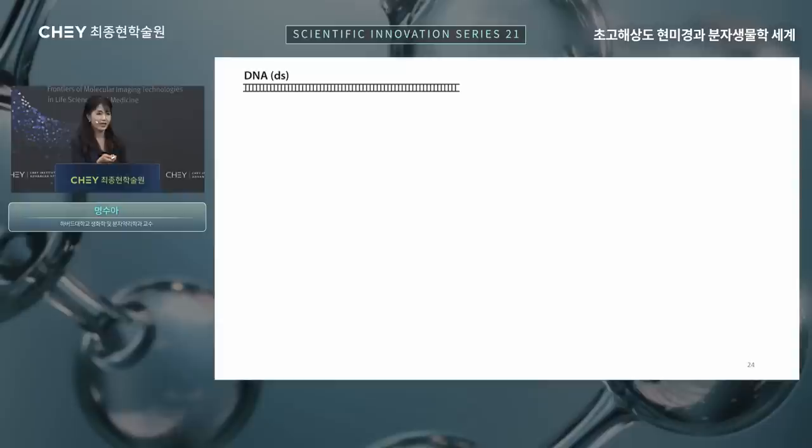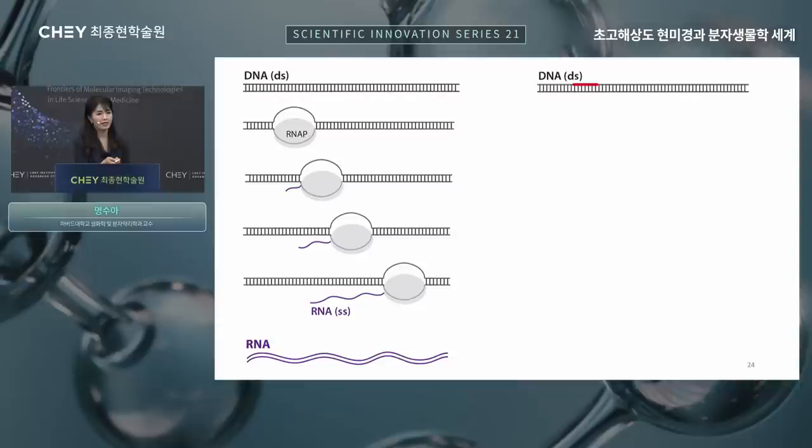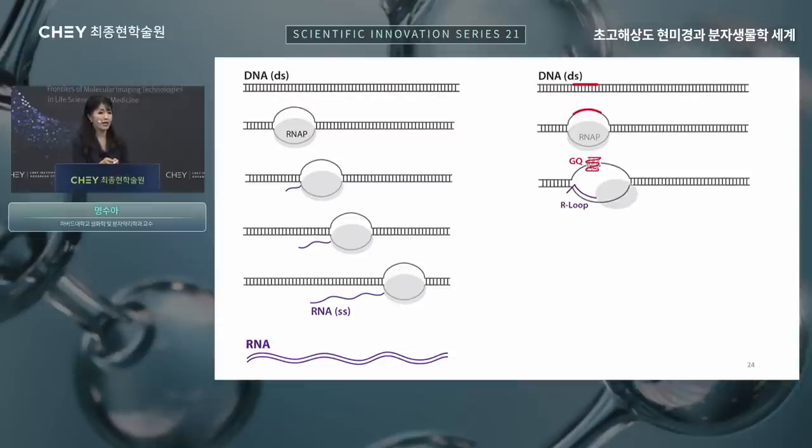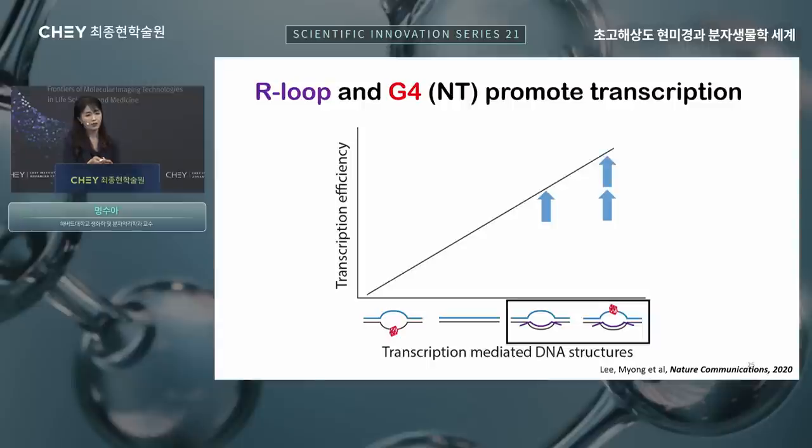So let's revisit the textbook picture of transcription, where RNAP makes transcripts and exits the DNA, making RNA as a product. But what our research has shown is that when there's a special element, it can actually fold and change the DNA topology to this kind of mega structure, and that structure itself is able to drive higher transcription. So this is the same message put in this way. These structures, both R-loop and GQ, synergistically promote transcription.